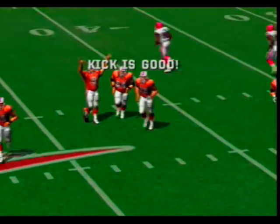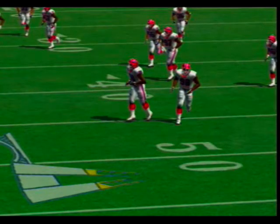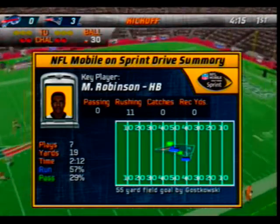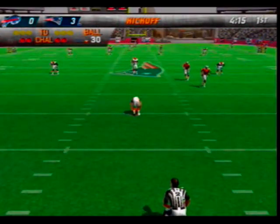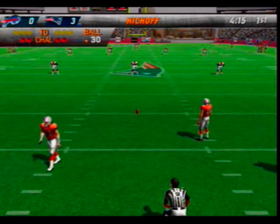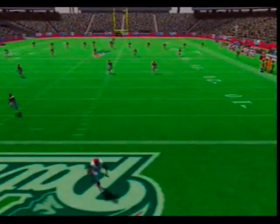And that kick is just inside the upright. Following the field goal, the score is 3-0, Patriots. Pound will be kicking off. Mathis back deep to return. He got all of it, and it sails out of the end zone. They forced a three and out on the last series.